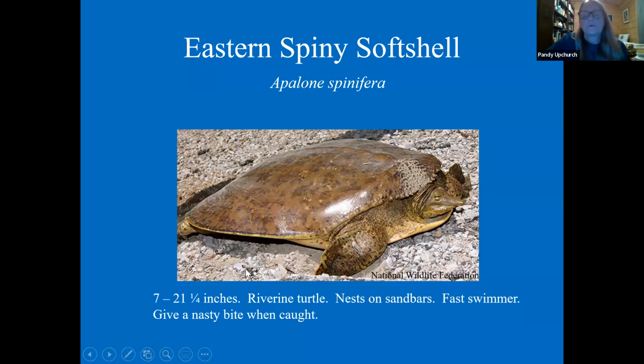This leathery shell versus that heavy shell makes them a fast swimmer. It gives them speed, so it's not as heavy as the solid shell. But these guys have a beak like all turtles, and they've got a long neck, and they can really give you a nasty bite if you're not careful when you catch them.